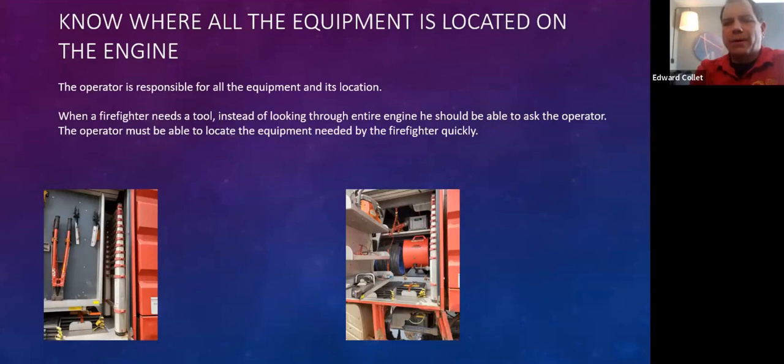The other thing as a pump operator you should be able to do is know how to operate most all the tools that are on the truck. If someone in the station knows you're the operator, they'll go, hey, here's a tool. How do I use it? They're going to be coming to you not only for where it's located. If they don't know how to use it, they're like, well, you know the truck, you're on the truck all the time. How does this work? The operator should have a working knowledge of all the tools that are on his truck.